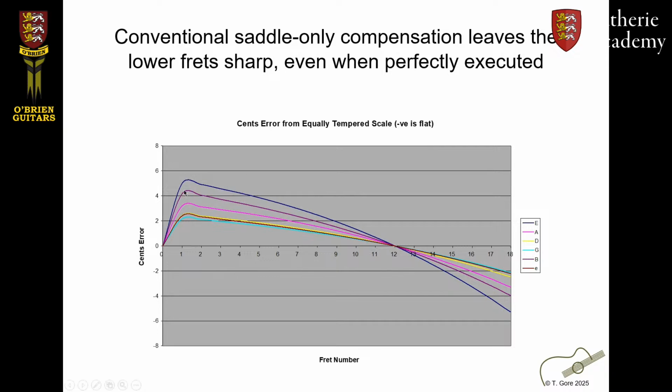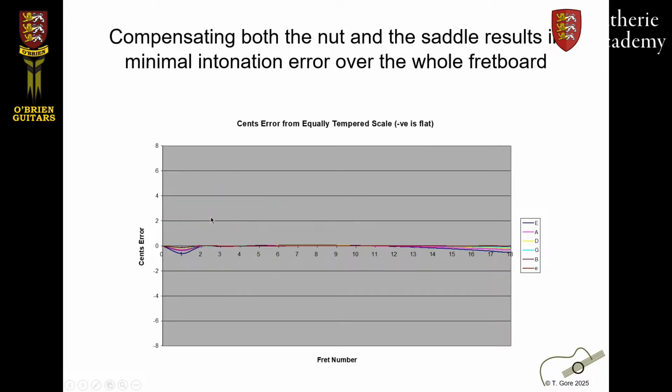So that's why it's like that. And that's why compensating the nut helps. If you compensate the nut for typical fretting pressures, you can get the guitar to play in tune pretty well right down the fretboard, with a minor wobble down here, which is actually less than 1 cent. The maximum amount of out-of-tuneness comes out to be about half a cent, which is pretty damn good. So that works really well.